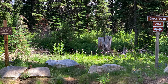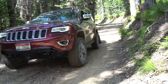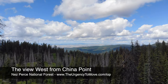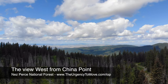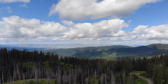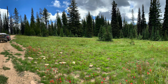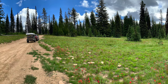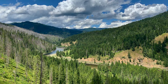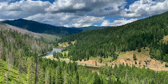From the meadows, the road headed up to China Point and a stretch of the Elk City Wagon Road, which was one of the roughest portions of the trip. After quite a while at higher elevations, the road dropped down to the Selway River, which led out to the town of Lowell and Highway 12.